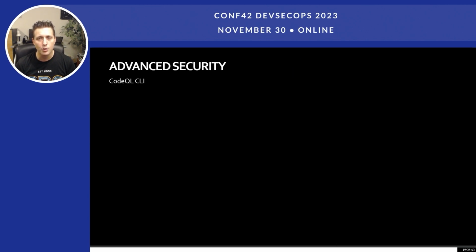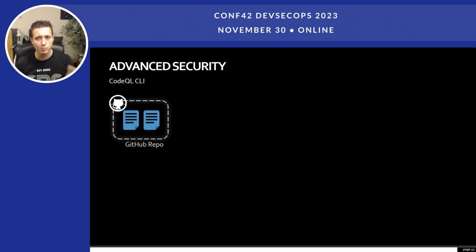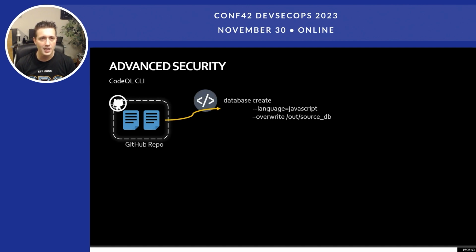Here's how it works for CodeQL. Specifically, you'll have a GitHub repository. You'll have a database create option. So you're going to call CodeQL database create. You say, here's my language. Here is the database that I want to create. And it's going to go and index against a repository that you give it. And you can specify other custom build commands that you want or many other overrides here.